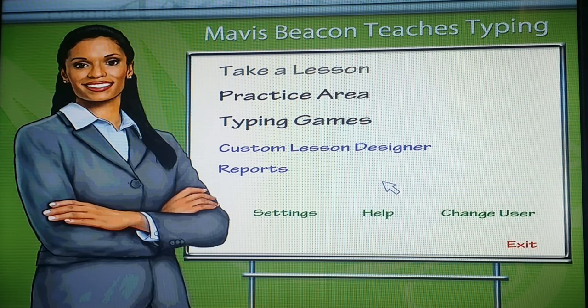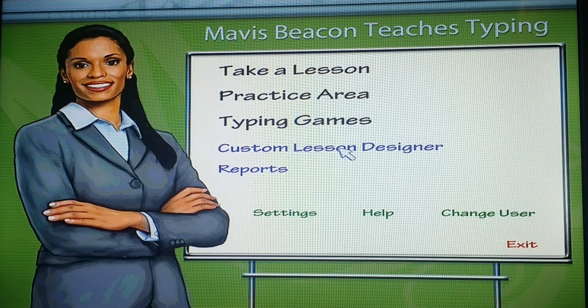I'm Mavis Beacon. I'm here to help you improve your typing skills. You can take a lesson, practice typing, jump right into the fun with a typing game, or make another selection from the menu.